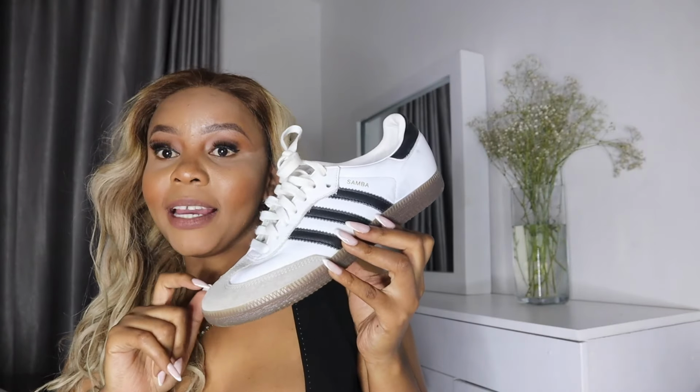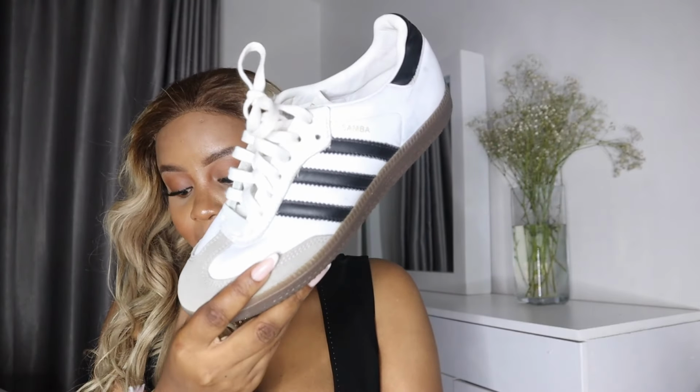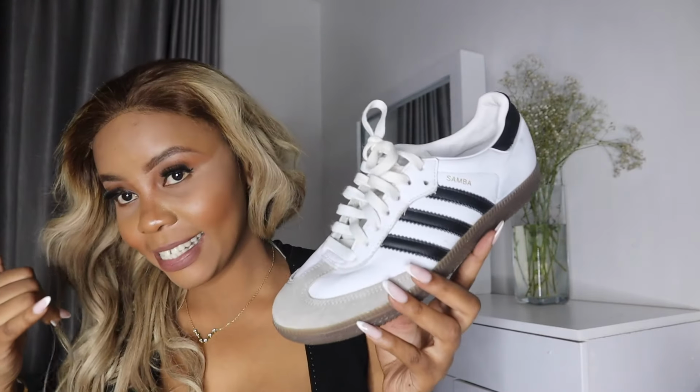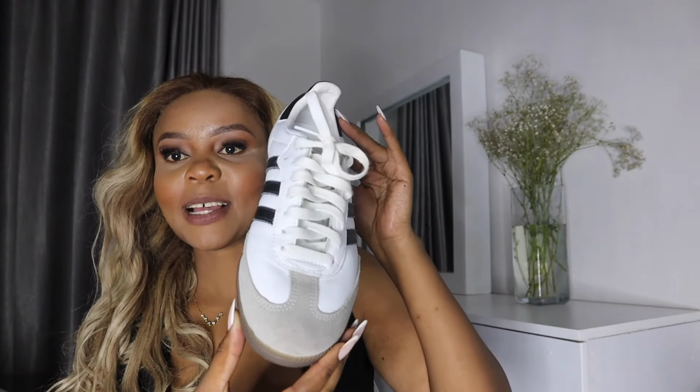Guys, these shoes are trending on my page. Literally, when I post, one minute, sold. So if you want a pair of Sambas, please DM me and let's see how we can get you your Sambas. Though I have so many orders that I need to sort, just DM me. You'll be on the waiting list.